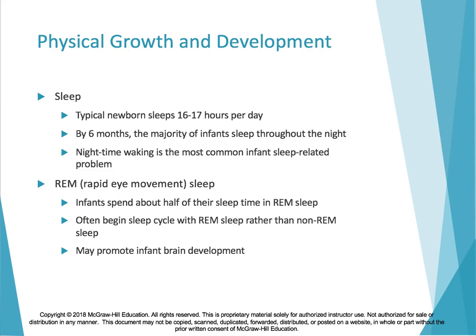It may promote infant brain development. If you remember right from Psych 100, in REM sleep the brain waves are much more active than the other sleep stages. It looks closer to being awake when you look at brainwaves from awake and brainwaves in these different sleep stages.